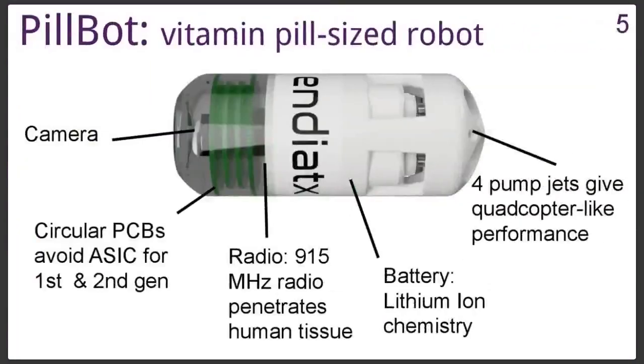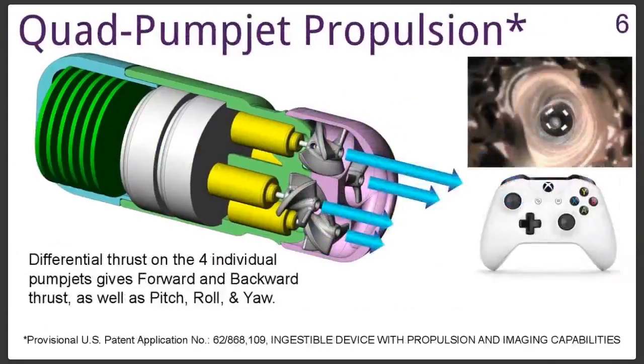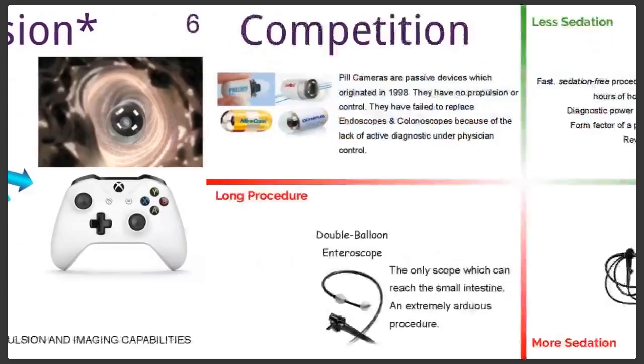I'd like to introduce you to PillBot. PillBot is a tiny robot the size of a multivitamin, and this thing is capable of swimming around inside your body. We have a real-time video feed going to the doctor, and they actually control it with an Xbox controller. We do this with differential thrust on the 4 pump jets that are inside. It gives us the ability to go forwards, backwards, spin around, all kinds of amazing motions remotely.